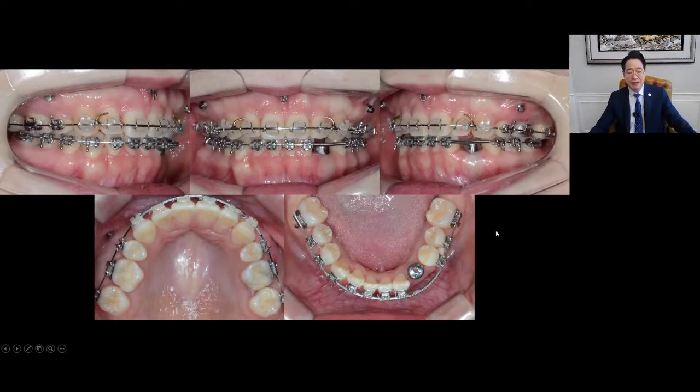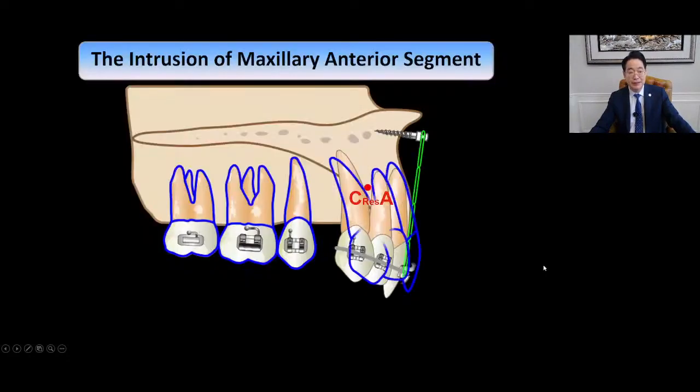She had a missing permanent lower left 3 and it was replaced with a dental implant. A single TAD mini screw for intrusion of the upper anterior segment tends to produce flaring and round tripping of the anterior teeth, as the intrusion force passes through the anterior point of the center of resistance.